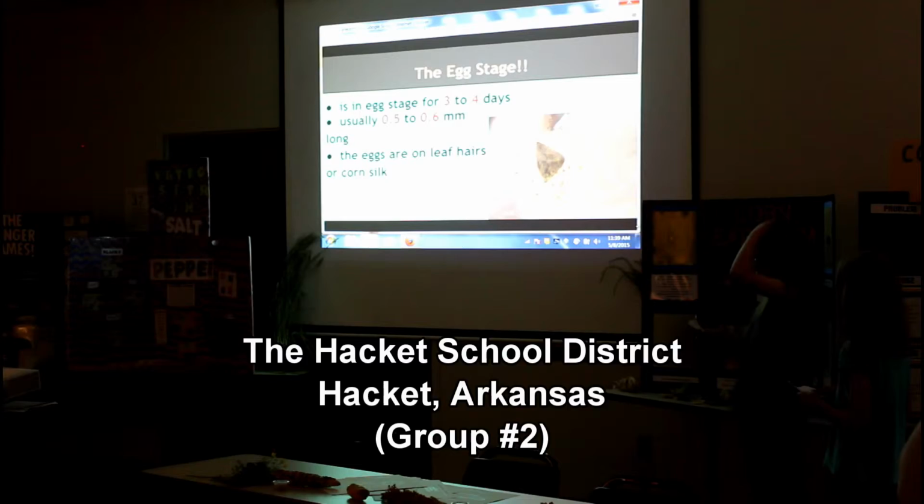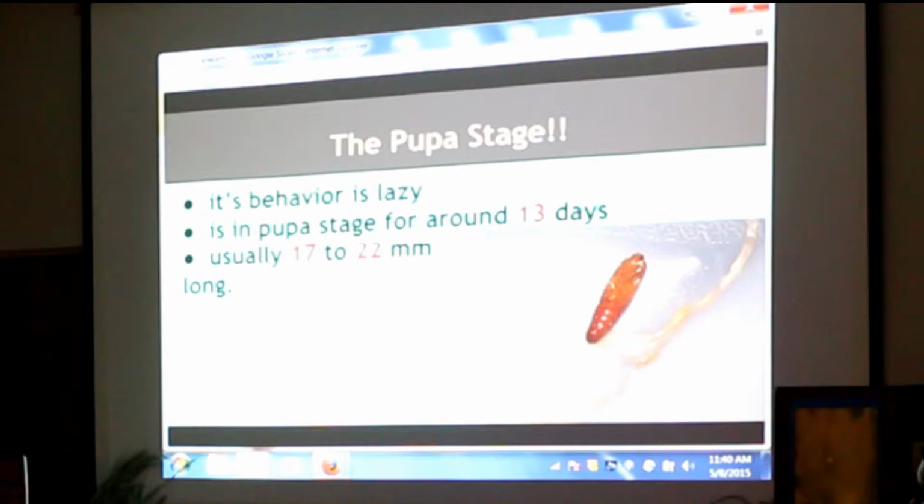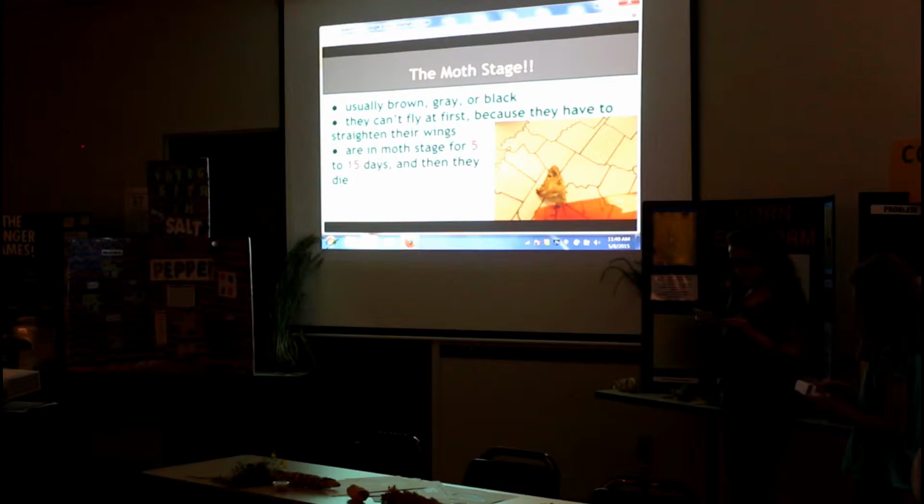After that, it will hatch into the larva stage. They stay in the larva stage for 2 to 3 days. They stay in the pupa stage for around 13 days. In this stage, they go into the soil and pupate.